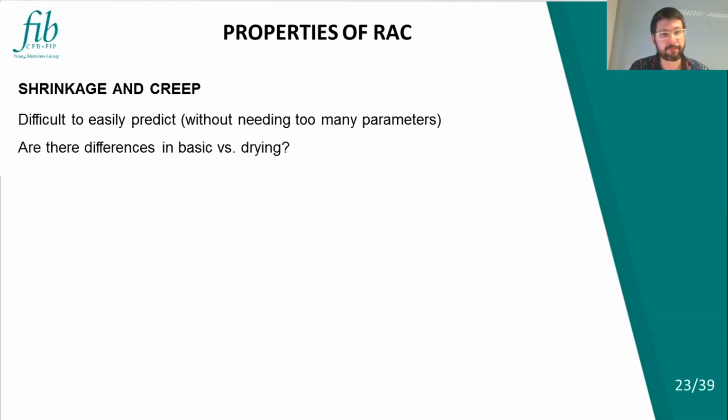Then we have to ask ourselves, are there differences in basic versus drying shrinkage? Unfortunately, so far very few studies have split shrinkage and creep into basic and drying, meaning the one that occurs without humidity exchange with the environment and the other with. So we really can't say anything about that. Probably, considering that recycled aggregate concretes are not so often produced as high strength concretes, the basic part is not going to be so significant in any case.